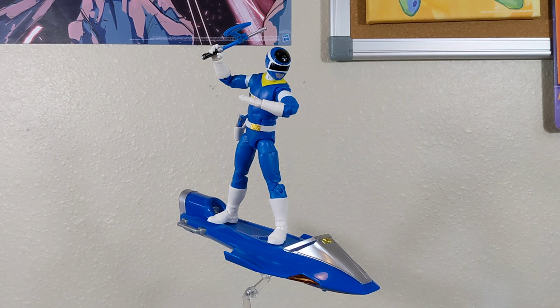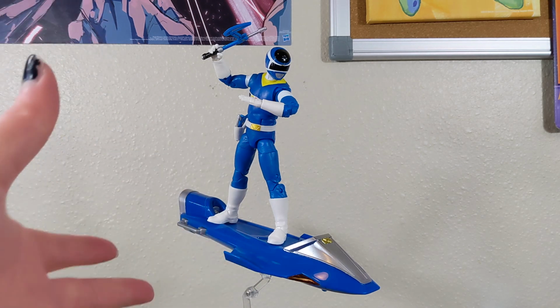But that's basically going to do it for my review of the Deluxe Wave 1 from the Lightning Collection in Space Blue with the Galaxy Glider. So overall, I can definitely recommend this, but I can't 100% recommend it. If you have the 2-pack and you don't care about the glider, you can definitely skip this. You're not missing out on any accessories, which, is the glider an accessory? It's kind of a big selling point of this. It's not a figure, obviously, but it's kind of the main point of this.